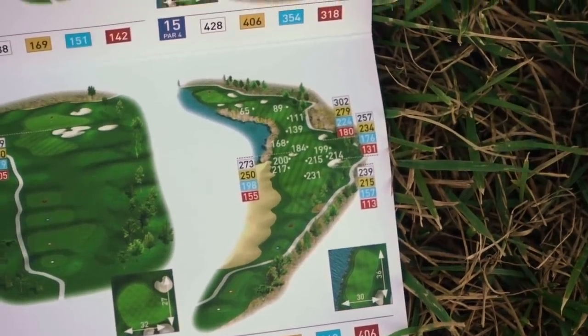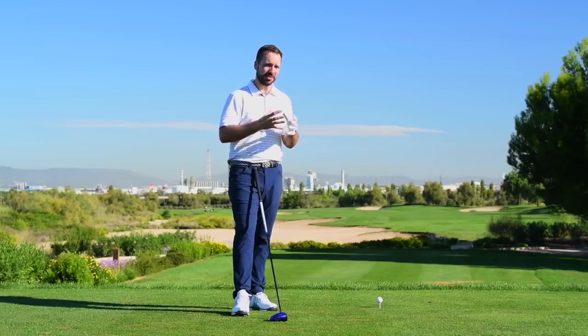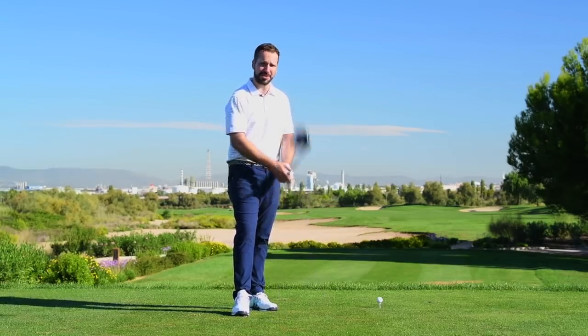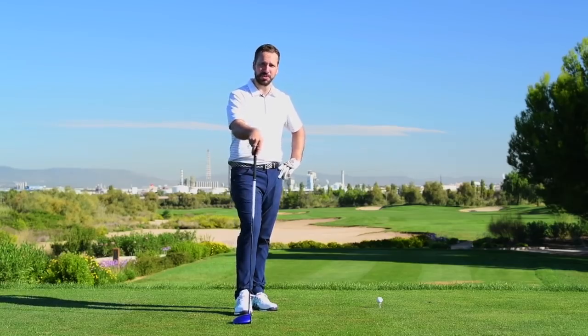This is a hole that you really want to be putting yourself in a good position off the tee so you can have a go for it. But when you do have a go for this green in two, it is dangerous. Now, from personal experience, I do know this. I visited the water here on multiple occasions, but not today, because today I'm qualifying for the European Tour.